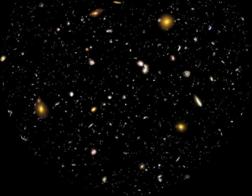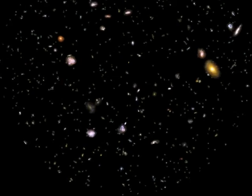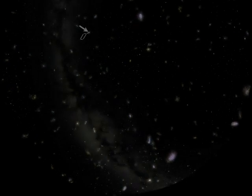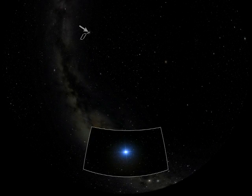What? What do you mean, the early universe? Isn't it all the same? How can we see the early universe if we're older? Great question. See that star over there? That's Vega. It's about 26 light years away. That means that the light which that star generates takes 26 years to travel to us. So we see it as it was 26 years ago.